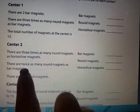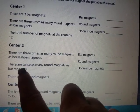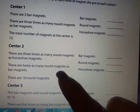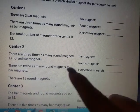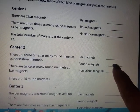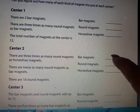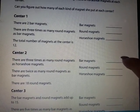Then cross this out. There are twice as many round magnets as there are bar magnets. So twice as many means 2 times. So there are twice as many round magnets as bar magnets. So we know that there's 18 round magnets. So 18 divided by 2. Draw 2 people now. Divide up 18. And that's your answer for bar magnets. Okay? So if you don't know what I said, rewind this video and go back.